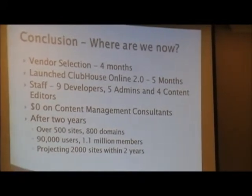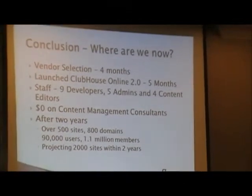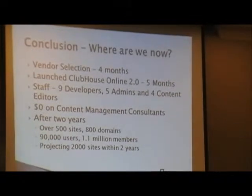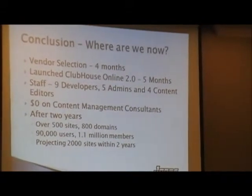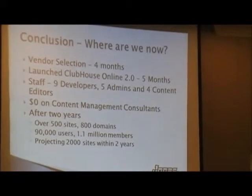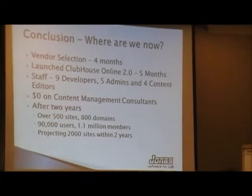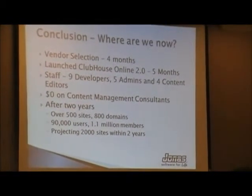And after 2 years, we got 500 sites, 800 domains, 90,000 users, 1.1 million members, and we're expecting to get 2,000 sites within 2 years. Sounds ambitious, but it's realistic because we're pulling customers from our old system, and we're getting new customers all the time.